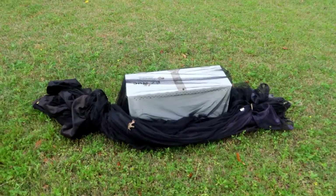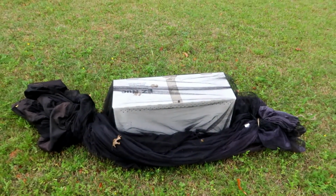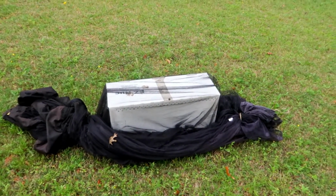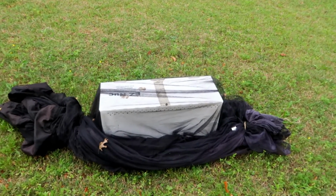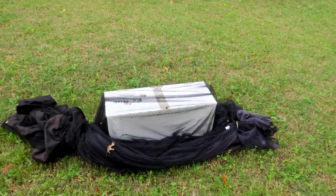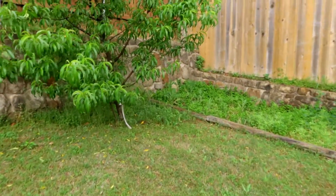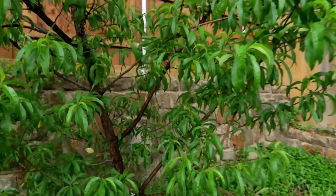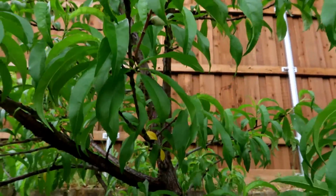So this is my safety net for the ride home in the car. I've got a pretty long way to go, so I don't want to be driving down the highway and have a bee, or several, bothering me. I tried to get all of them. Of course there are going to be some left, so that's sad, but you can't get them all. And some of course are out in the field.